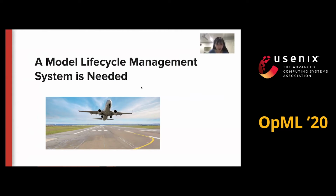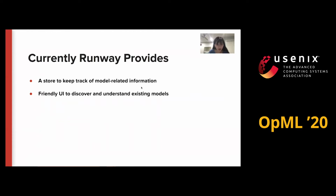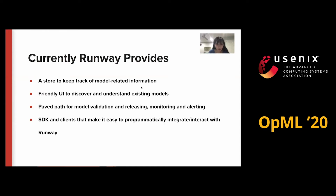Today, Runway is managing thousands of models for personalization at Netflix. Currently, Runway provides a store to keep track of models, their associated data and lineage, for example, producers and consumers. It allows researchers to search and visualize model structure and metadata through a UI. Runway validates and releases models in a standardized fashion, and can also monitor and alert for model staleness. Runway has a multi-language SDK to allow easy interaction with Runway.